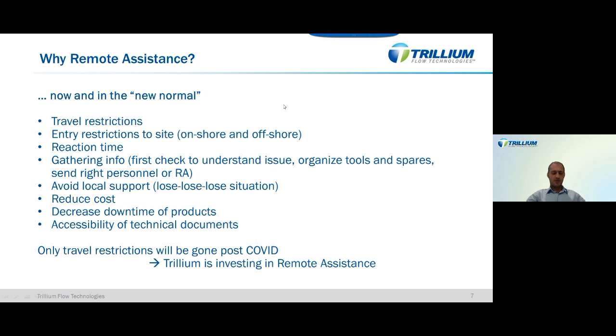Ivano Rovellini. I've been working on rotating machinery since I graduated back in 2005, and I joined Trillium Flow Technologies in 2019 to support customers and our field service engineers in the installation, maintenance and troubleshooting of our centrifugal pumps, which are mainly installed in the petrochemical industry.